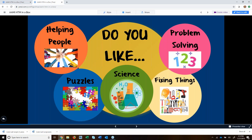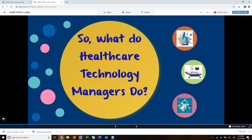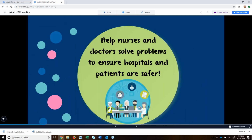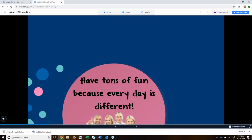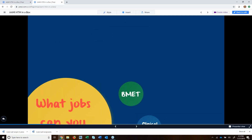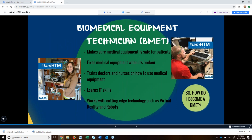We also relate HTM in this presentation to things that middle schoolers would understand, such as problem solving, science, math. And then we go on to very simplistically explain what HTM professionals do. We work with cool equipment and help people get better. We help doctors and nurses solve problems to ensure patients are safer. And we have tons of fun every day. And then we talk about the BMET and clinical engineer, the two occupations within the HTM field, just very high level about what they do.